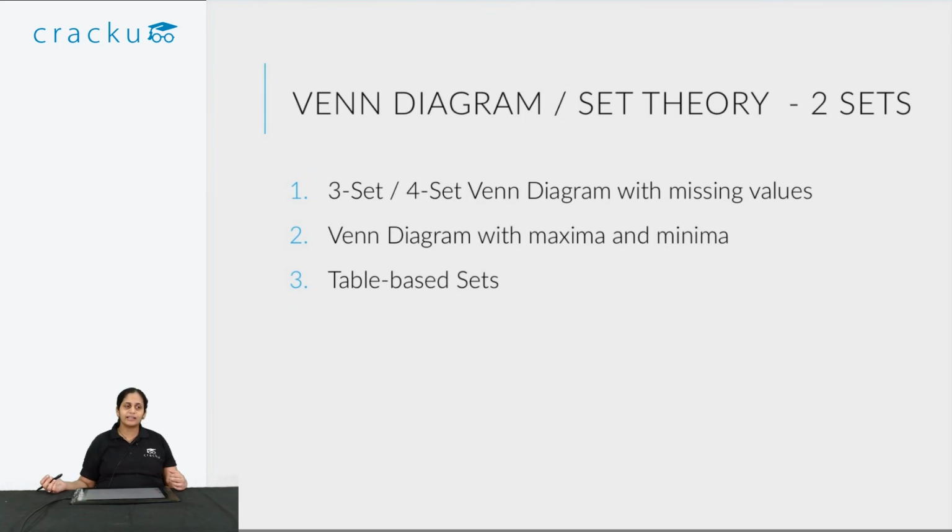The thing with Venn diagrams is that it is one of the most intuitive things. It is the most logical thing. And it is also very easy to set. So if you think from the paper setter's perspective, this is something that is so easy to do and involves checking the person's logical reasoning. So it's an easy way to achieve the target. So I do expect Venn diagram sets to come in the CAT paper.